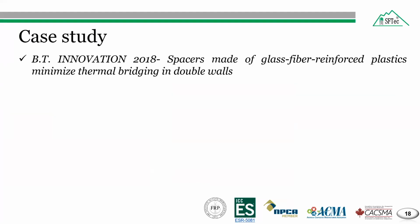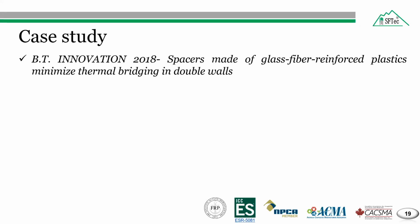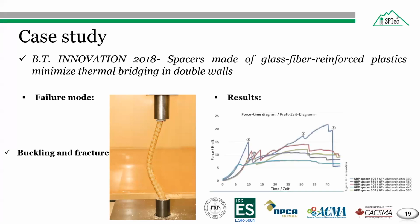Next, let's move on to the 2018 case study conducted by PT Innovation on spacers made of glass fiber reinforced plastics. In this study, 10 samples were tested with the same unpressed lengths using our testing methodology. The bar was clamped in two sleeves and loaded with a high displacement rate. In terms of failure modes, the dominance of glass fiber failure at support points diminishes and deflection begins noticeably later in GFRP at 300 and 360 millimeter lengths. However, GFRP spacers longer than 360 millimeter show early signs of deflection, with buckling of the bars becoming a less significant failure criterion.